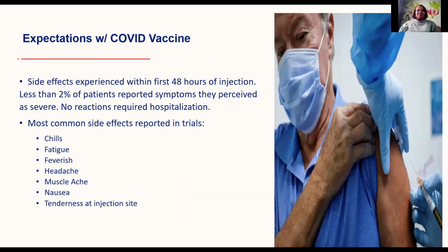So in terms of side effects and what to expect with the COVID-19 vaccine, the side effects that I've listed here were experienced in the trials. The most common ones were chills, fatigue, being slightly feverish, having a headache, muscle ache, nausea, or tenderness at the injection site. These side effects are really not dramatically different than what we've seen with other vaccines.